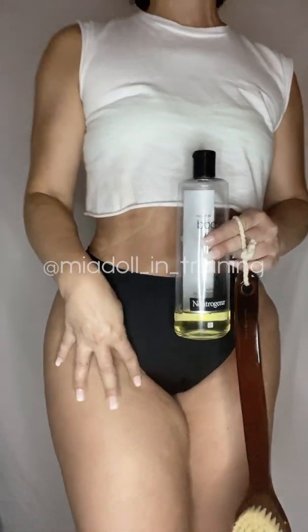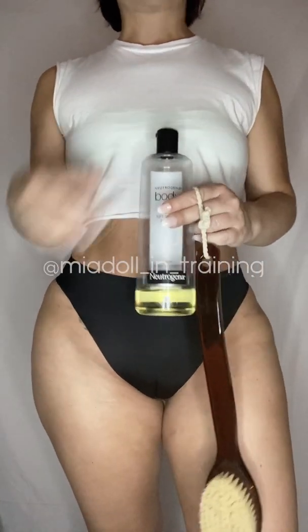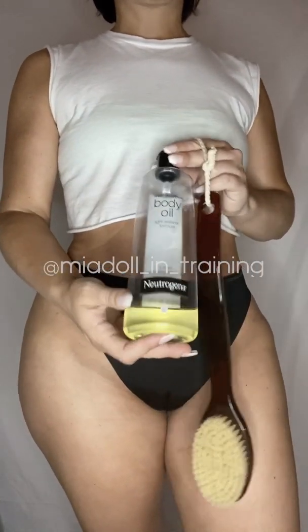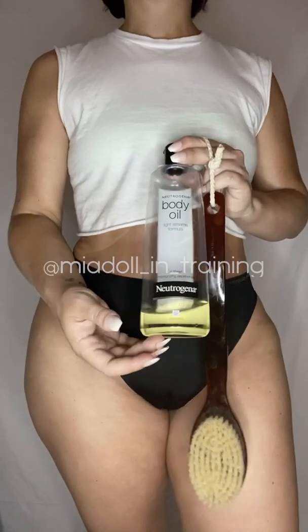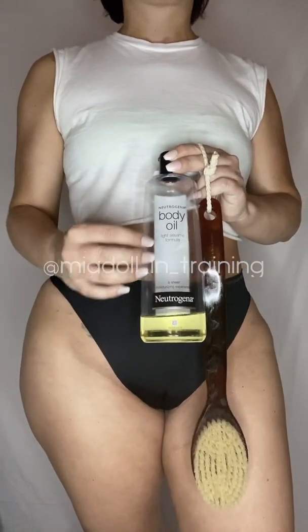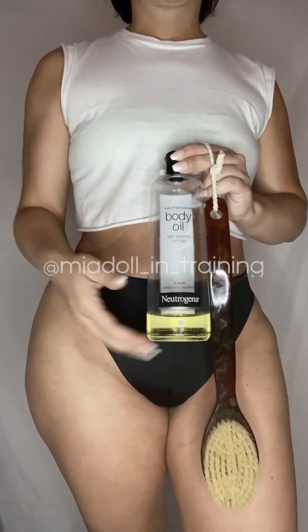I like to use oils on my skin rather than lotion. That's just how I've always been. I grew up in a tropical climate. I was always on the beach. I always used, obviously, oils on the beach, but I continued to use them. Like when I would get out of the shower, I looked for body oils rather than a lotion. And I've just done it my whole life ever since.